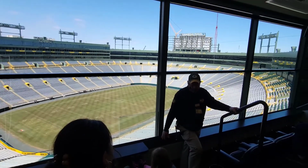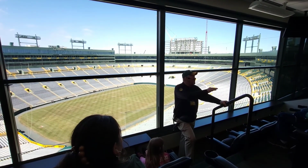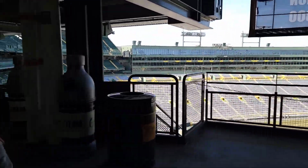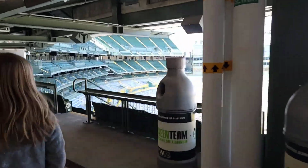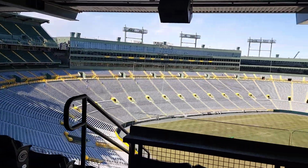While we were there, they were actually getting the grass all set. He talks a lot about what our grass actually is and what makes up a combination of it. It almost reminds me of a plastic grass combined with real grass.